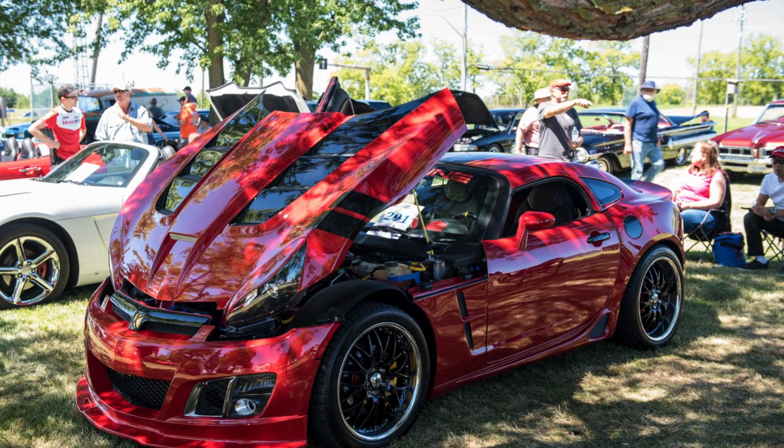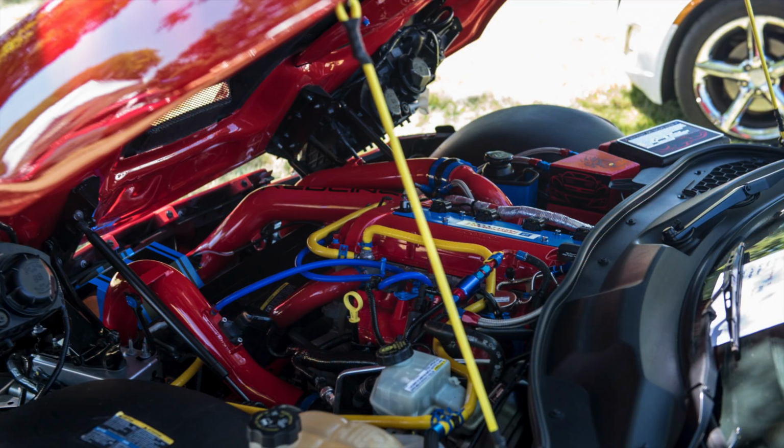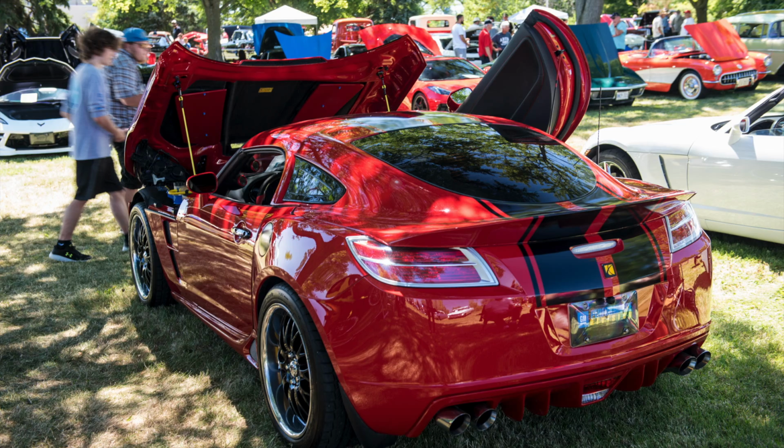Sky, a short-lived small sports car that shared a platform with the Pontiac Solstice, and they were both produced shortly before both brands were discontinued by GM. This one, as you'll see, is definitely not your stock Saturn.